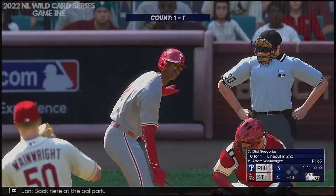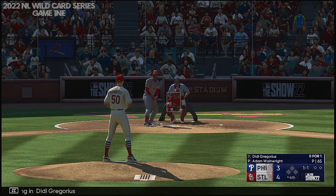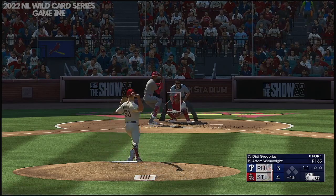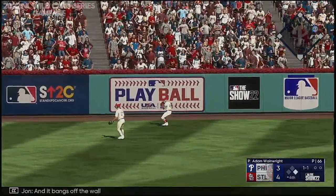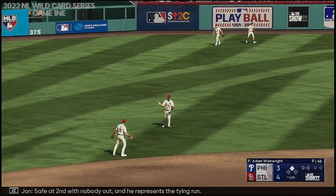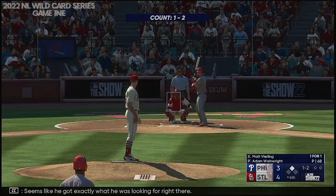Back here at the ballpark, out of the fourth, stepping in, Didi Gregorius. Well struck, left field, back there, and it bangs off the wall. Safe at second with nobody out, and he represents the tying run. Seems like he got exactly what he was looking for right there.